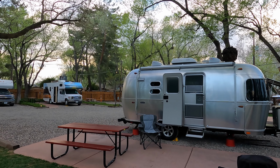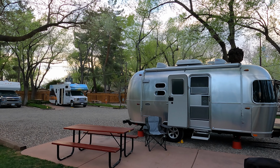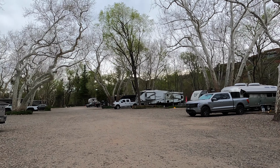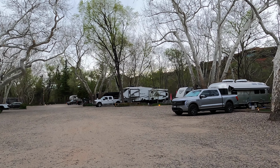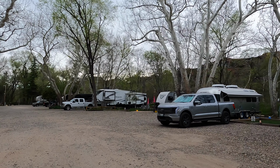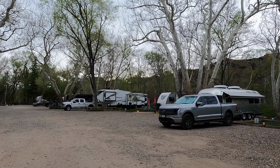I didn't even have to connect to the Wi-Fi because the cell phone signal was great. There are no fire pits because campfires are not allowed in the park. Every site in the park has a beautiful setting. However, there are premium sites that are located right next to the creek where you can hear the peaceful sound of the flowing water from Oak Creek.